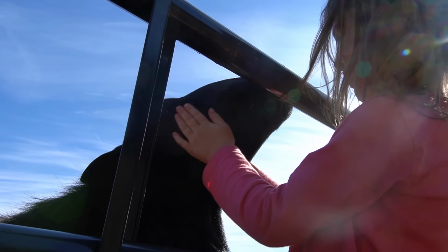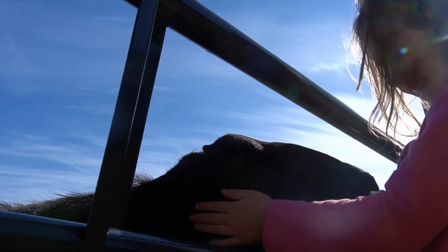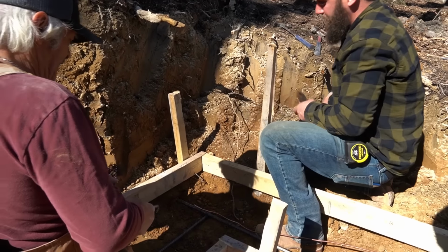We are counting down the weeks until we break ground on phase 2 of our off-grid home build, while simultaneously celebrating the birth of a new house. We have the beginnings of a house.